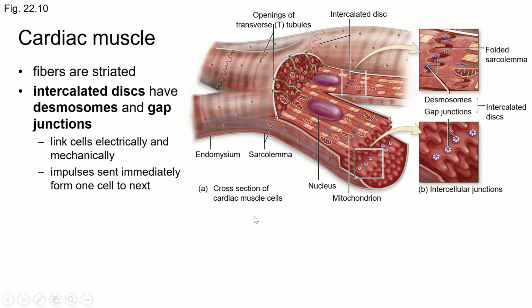All right, cardiac muscle tissue, we already talked about this, so this should be review. Remember that the cells themselves are striated because of the organization of the myofibrils. The cells are connected with intercalated discs that are full of gap junctions and desmosomes that hold the two cells together and enable the cytoplasms of the two cells to be continuous. That means that when one cell receives an action potential, it immediately passes it to the next cell without it having to go through any kind of a valve at all, or any kind of a channel, except like an open channel. It doesn't have to go through a gated channel.